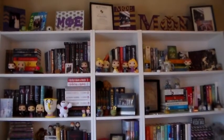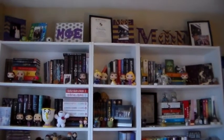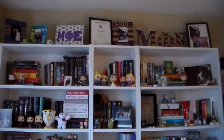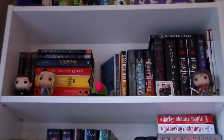At the very top up there, I have all of my Mu Phi Epsilon stuff. Mu Phi Epsilon is a professional music fraternity that I joined when I was in college, and I have all of my stuff up there because I like having it all in one spot and I think it looks cute up there. So this is the top shelf of my very first bookcase.